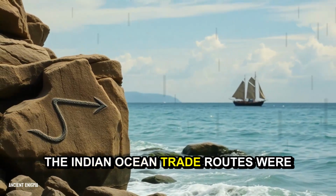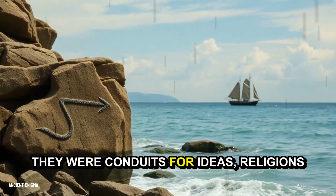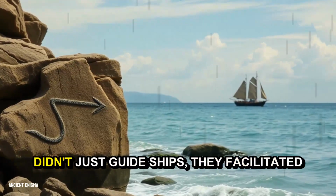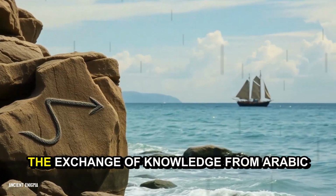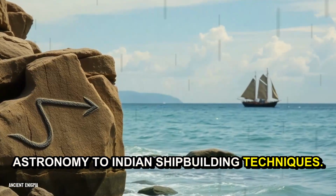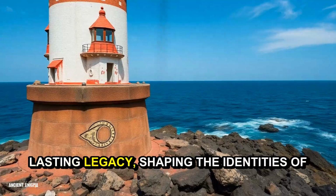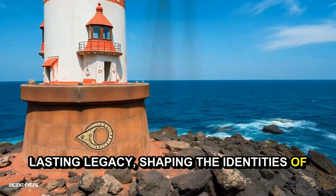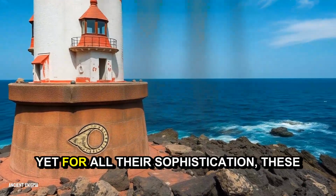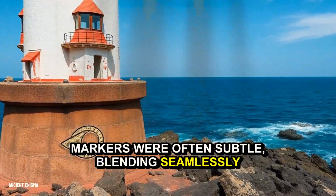The Indian Ocean trade routes were more than just pathways for goods, they were conduits for ideas, religions, and technologies. The fishhook and other markers didn't just guide ships, they facilitated the exchange of knowledge from Arabic astronomy to Indian shipbuilding techniques. This blending of cultures left a lasting legacy, shaping the identities of coastal communities and influencing the course of history. Yet, for all their sophistication, these markers were often subtle, blending seamlessly into the landscape.